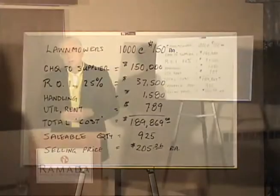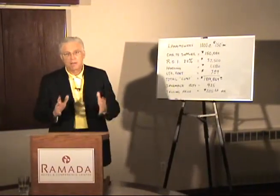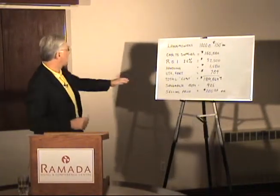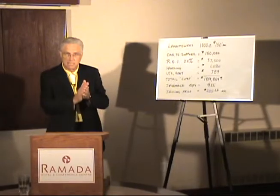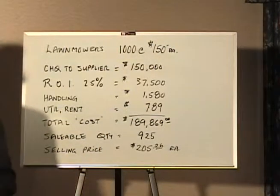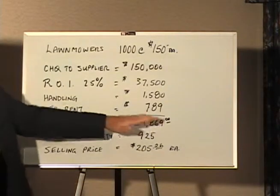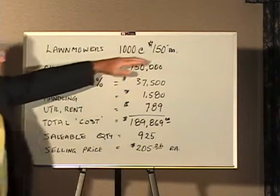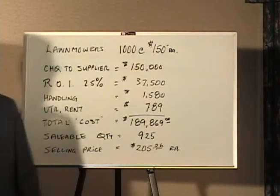They also know what it costs for every single square foot that they're consuming or using up for their display, which is utilities, the rent, heat, the light, all of that stuff is all packed into that space. And in this instance, I'm saying it costs $789. This is what they consider to be their total cost. So if you add these numbers together, you come to $189,869.